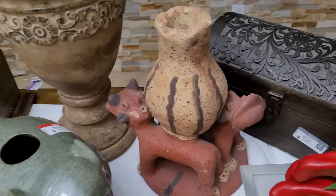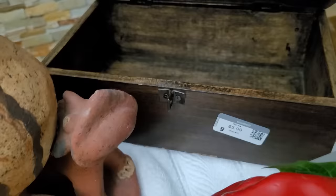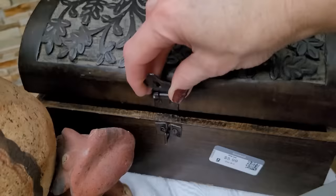Let's delve into Jake's finds here. The first thing is this gorgeous, almost like tramp art, carved wooden box. You really like this. It's $6. And he thought he could get 25 to 30 on this.